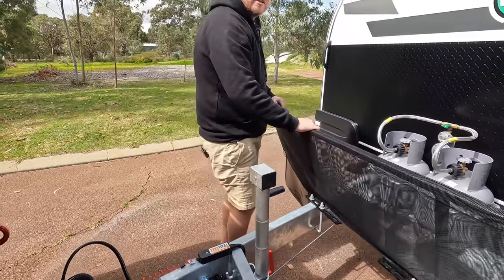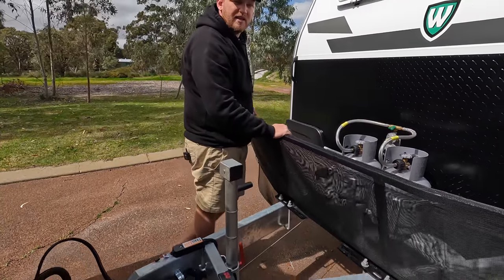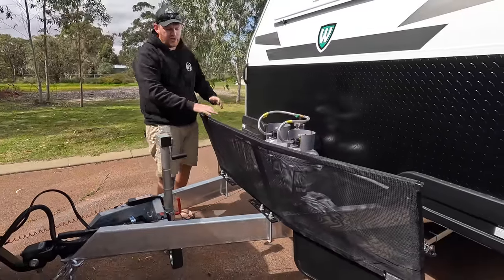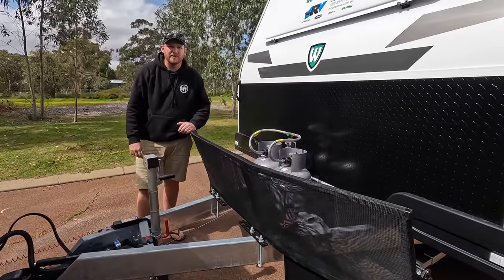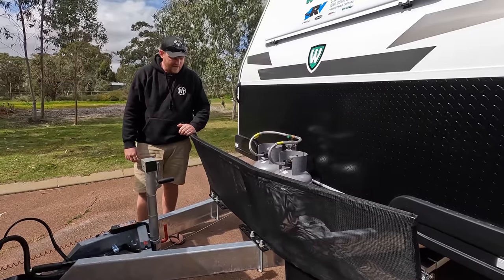We optioned that up, didn't we, Tiff? That was a stone guard? Yes, yep. And we also are going to run a stone stomper, but we've got to get some dimensions off this to order one. There's a little bit of a lead time on that, so we're waiting on that.